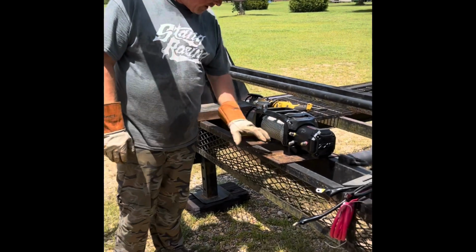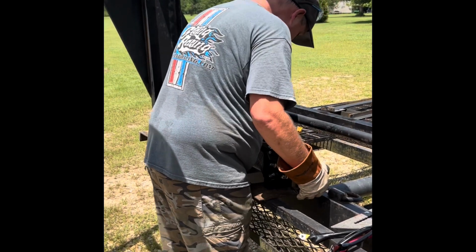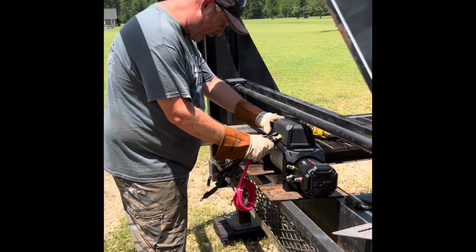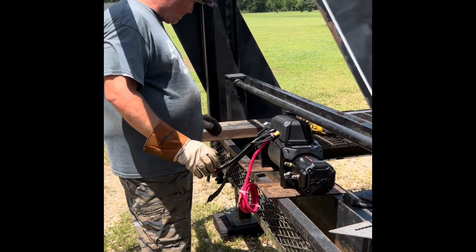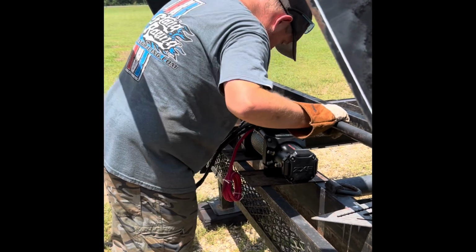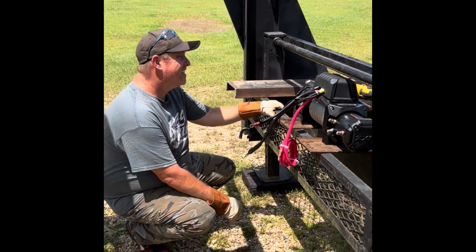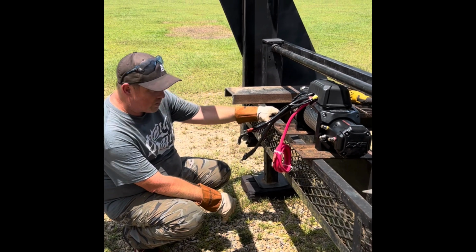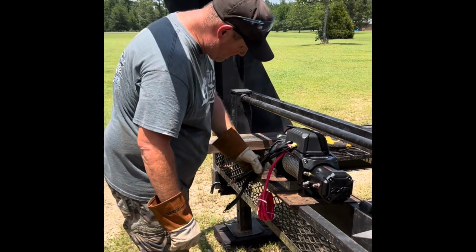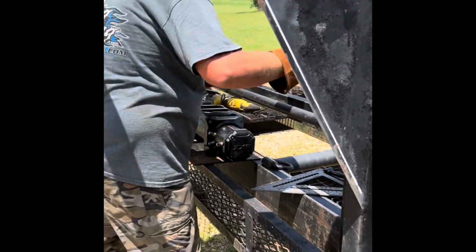But I set these pieces of flat plate right here, just some little scrap metal, to make sure that the winch is going to clear. And it barely is. There's the shaft for the landing gear on the jack. And it's going to mount on that plate in that location right there. So I think we're going to have plenty of room. No interference. So let's keep plugging along.